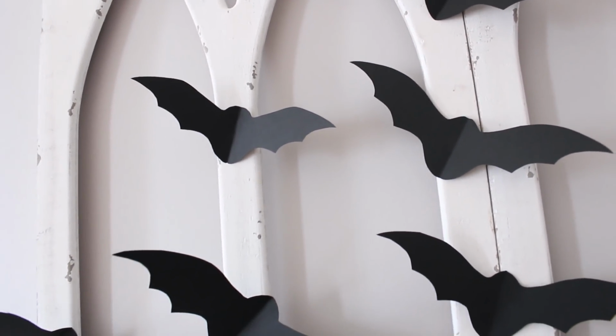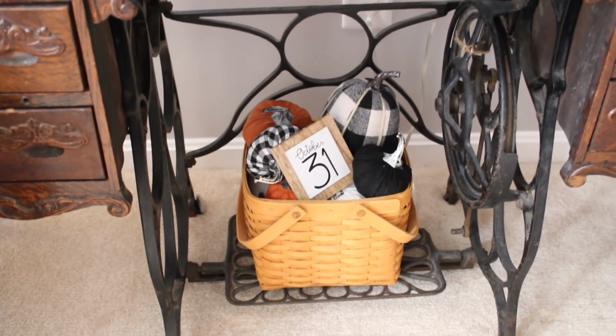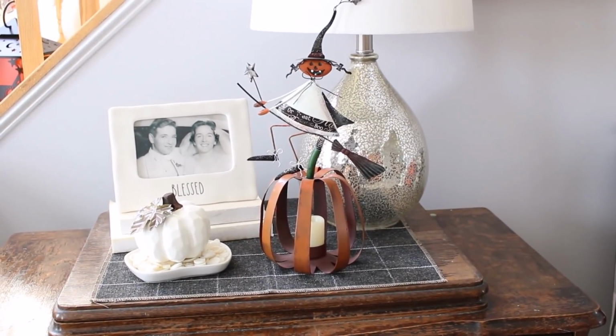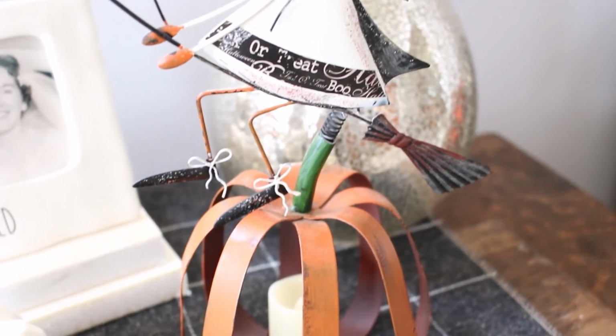The basket of pumpkins under my grandma's sewing machine were all found this year at the Target dollar spot, along with that cute little October 31st sign. Up top, I added one of my vintage metal pumpkin friends that I found over the years in Ocean City, Maryland.